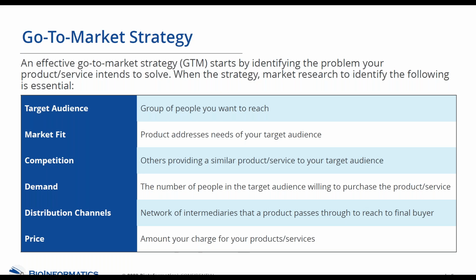So we've discussed in previous sessions identifying the target audience, addressing market demand and the needs of the target audience, or what we refer to here as market fit. We've also talked about assessing your competition and possible distribution channels. So the last piece of the puzzle is determining the appropriate pricing strategy for your product.